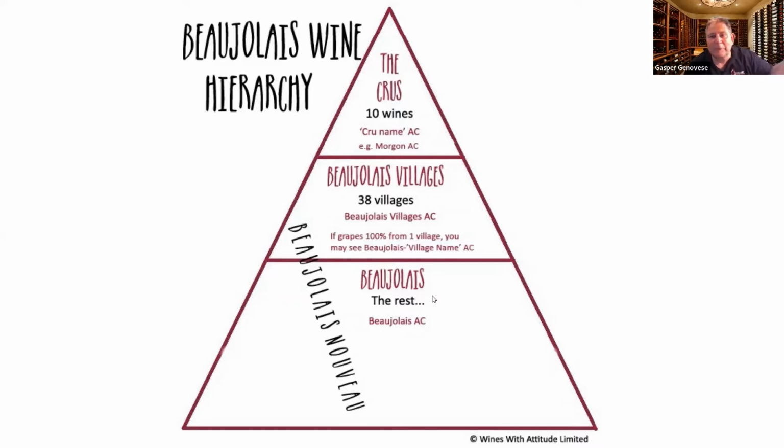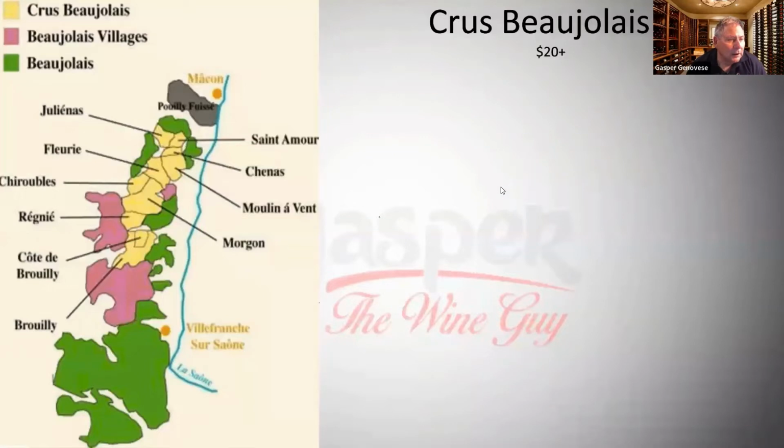A lot of you have probably heard of Beaujolais Nouveau. We'll talk a little bit about that in a minute as well. The grapes that you use for Beaujolais Nouveau can come from either the areas that make Beaujolais Village or just regular Beaujolais. So that's sort of the quality hierarchy for Beaujolais wines.